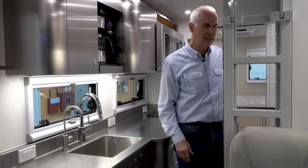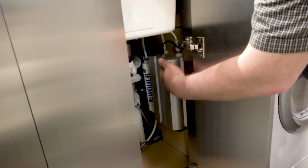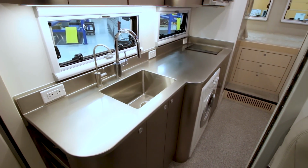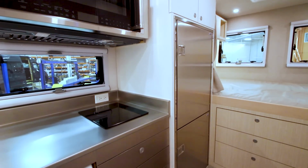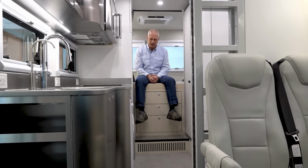Just little details. This is a new style LED water purifier, and it's a nice compact unit that mounts inside. It has a charcoal filter, and then we've got the LED lighting that purifies the water, plus the charcoal, so you can pull drinking water right from the fresh tank. A big Isotherm refrigerator and freezer below, all ergonomically set up so you don't have to get down on your knees to get in it.